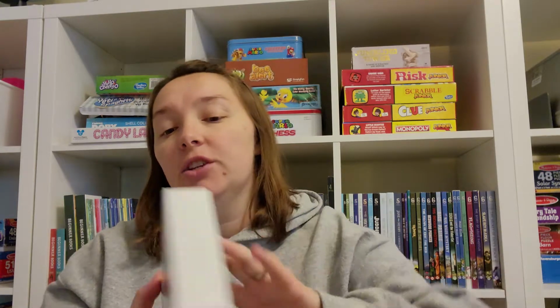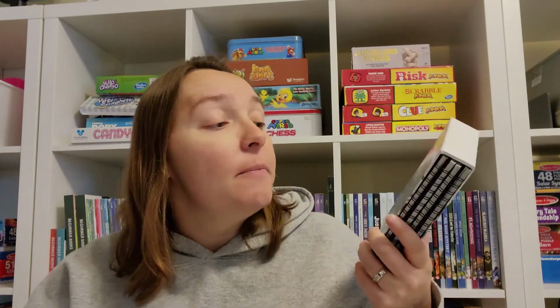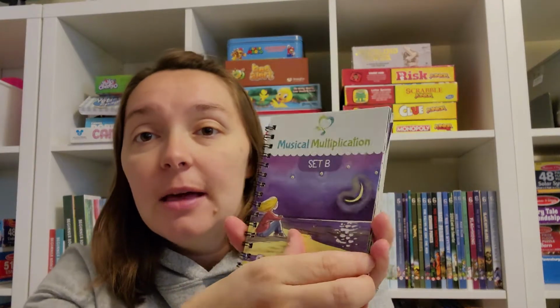We also decided to go and buy the multiplication books along with the MP3s. And I'm going to tell you what, I absolutely love the way that they introduce multiplication in this curriculum. But just for a quick reference, let me see here. So this is set B. He's on set B right now.